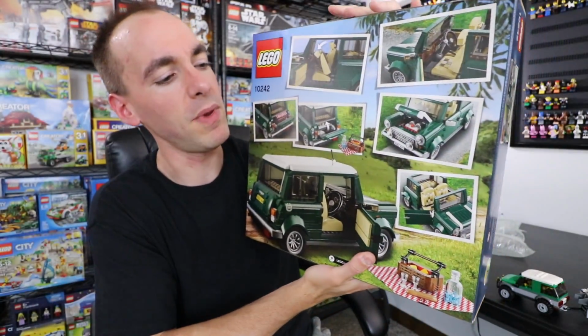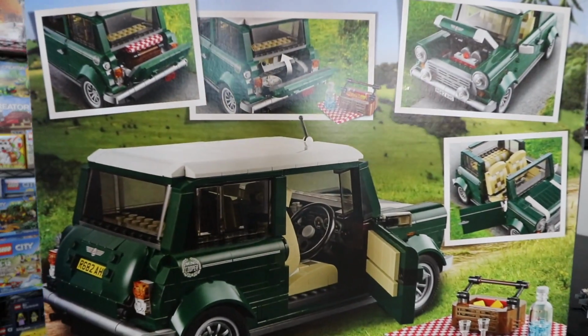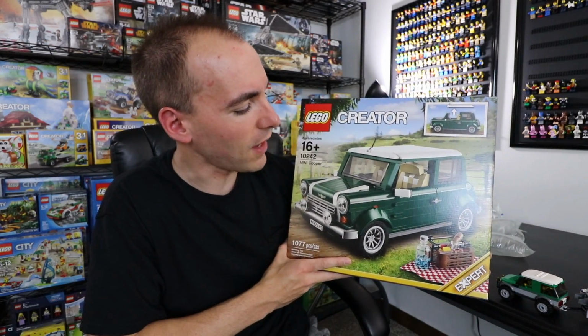It's similar to the Volkswagen Beetle, which I love so much that I actually dropped it on the floor by mistake once and had to rebuild it. I loved it so much. To me, this set just looks fantastic. I love these Creator cars of this scale, and I'd love to collect more of them if I could.